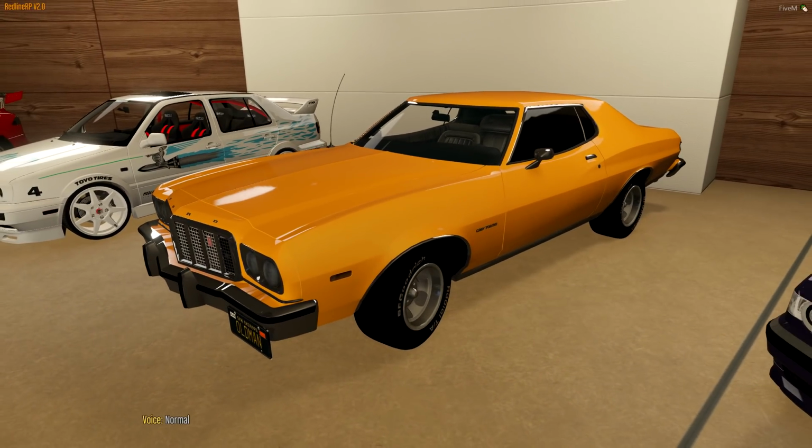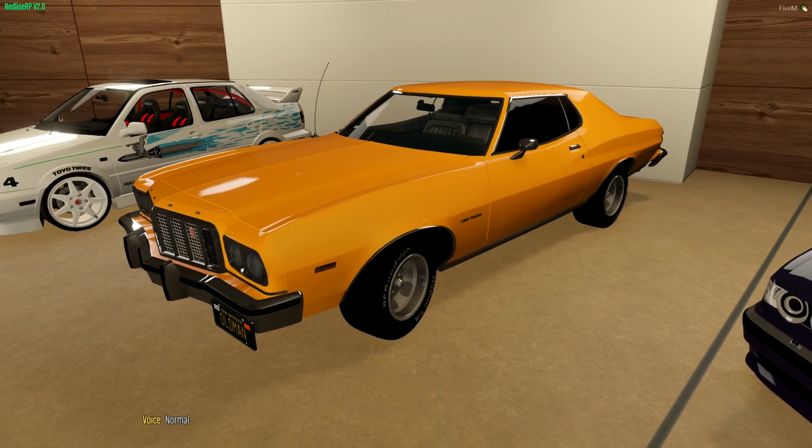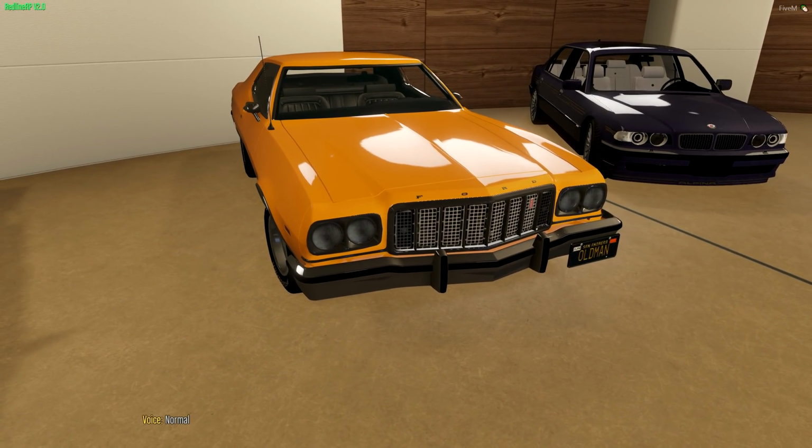Next up, we have this beauty here. This is the Ford Gran Torino. Love this car. Looks beautiful in yellow. Look how freaking sweet this thing looks. Fantastic. This is great. This is one of the more recent cars. If you remember, this car's great. Nothing bad to say about it, apart from it's extremely slow. Other than that, it's fantastic.